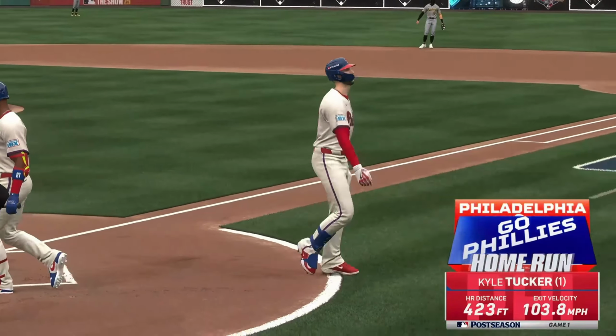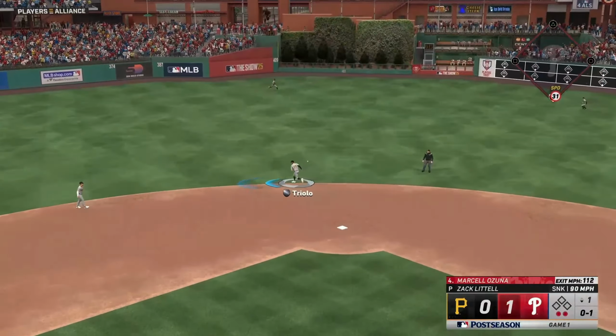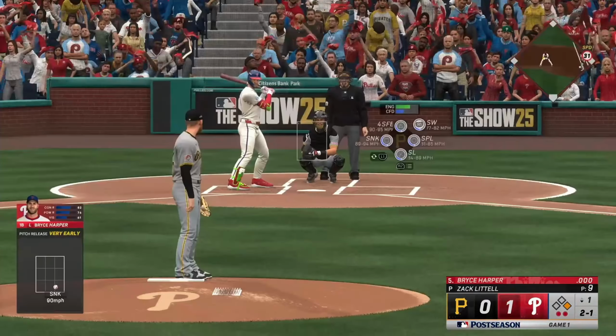And Kyle Tucker just does what King Tuck does. Takes that to center field, and, yeah, that's a souvenir. Marcell Ozuna, then we'll line. Oh, Triolo cannot grab it. Can we still get him at first? Nope. Luck is not going our way so far.